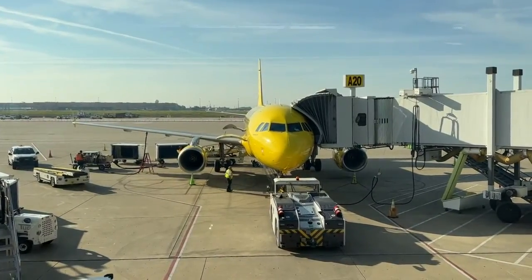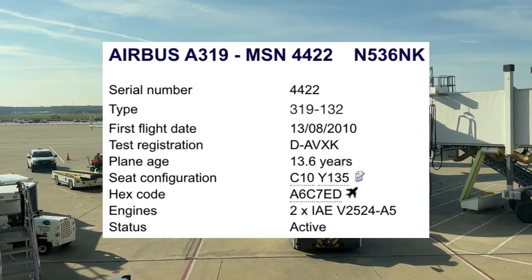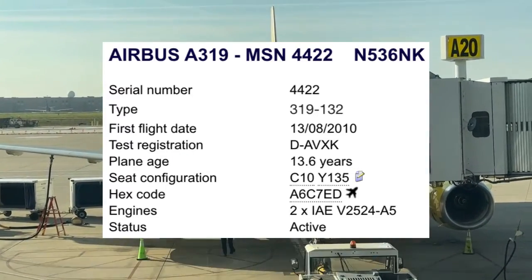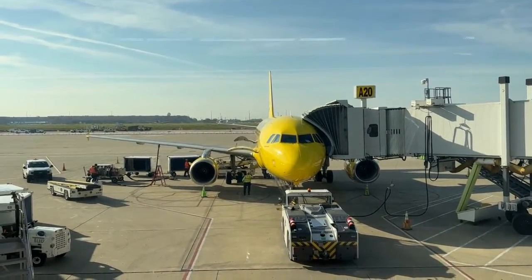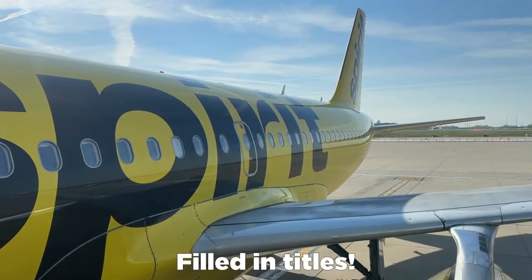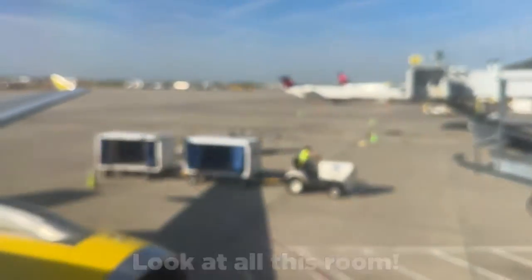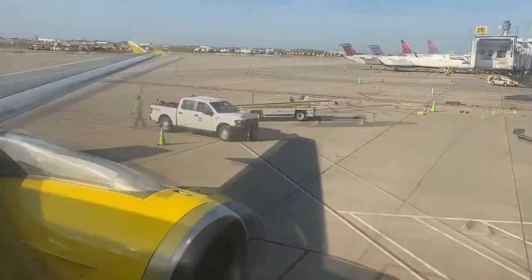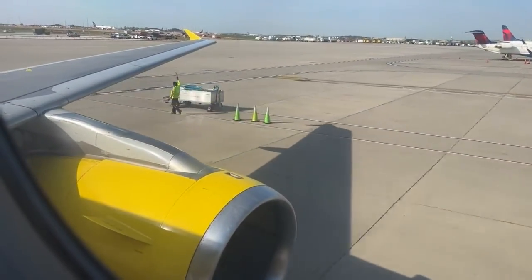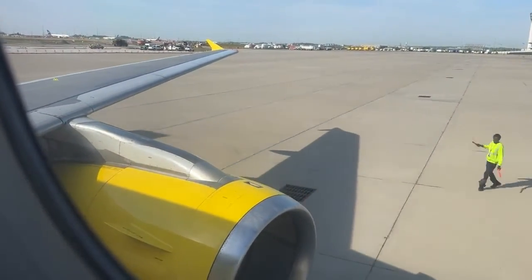Welcome to Gate A24, where we'll find the Spirit Airlines Airbus A319 registered N536NK, a 12-year-old Airbus A319. Boarding will begin shortly, so let's go ahead and get situated, everybody. And here we go for the pushback, everybody. Be sure to stay on the lookout for all the in-flight videos, as those will be coming out very soon.